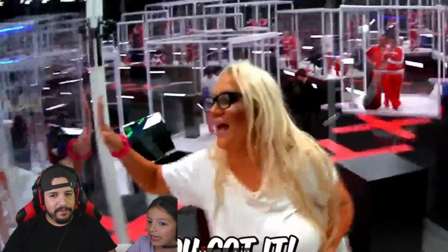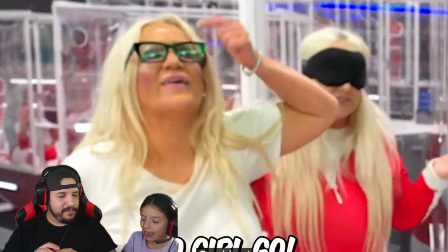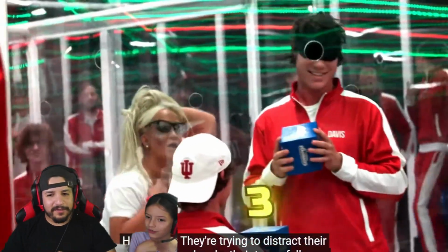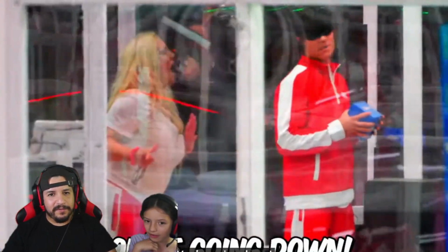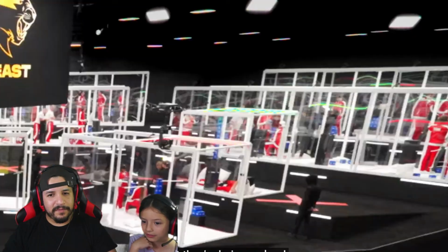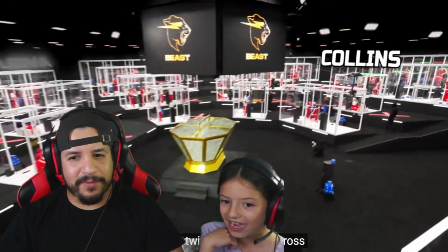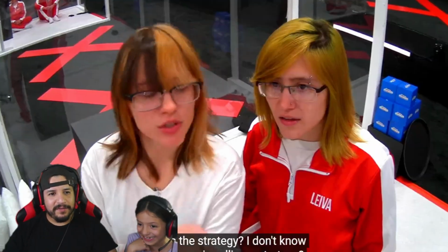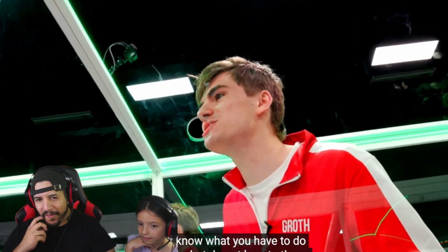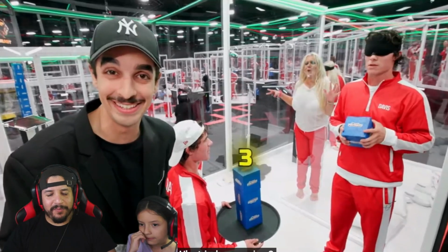But just waiting for their opponent to fail wasn't the only tactic. This is an interesting strategy. They're trying to distract their opponents and make their tower fall over. You're gonna lose your voice. But they're being so loud that the twins all the way across the room can hear them. What's their strategy? Is yelling a strategy? I don't know what you have to do to stay in, but do not lose to them.